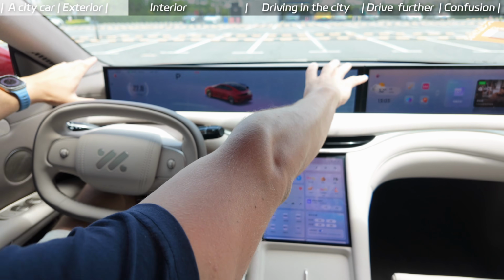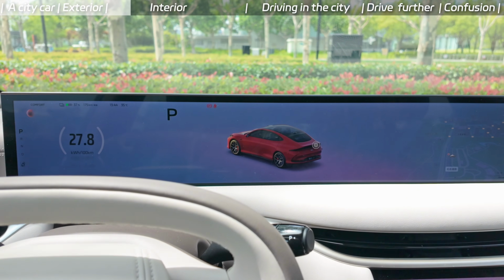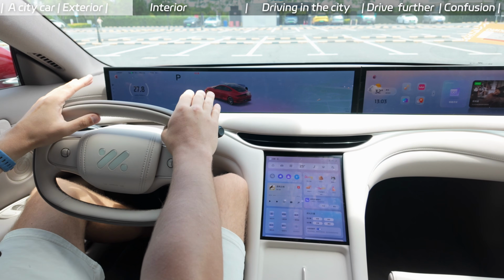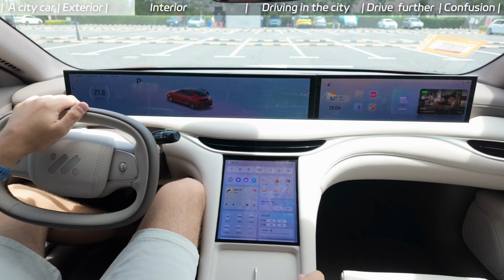We have a very long and narrow display. Here we have the speed, here we have consumption, we have the map. So if the steering wheel is a traditional form, then you cannot see anything because it will cover half of the screen. I also feel that three screens is a little bit too much, guys.